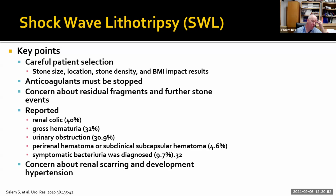When stones are located in the lower portion of the kidney, the pieces will not pass, so it's not a great choice for those patients. The CT scanner can also be used to assess Hounsfield unit density. Once stones are over 900 or 950 Hounsfield unit attenuation value, they're known to break very poorly with most shockwave machines. And this is something that's good to use in preoperative assessment and patient counseling.